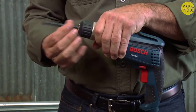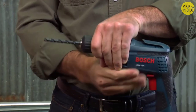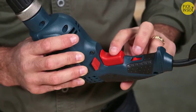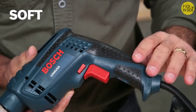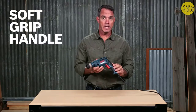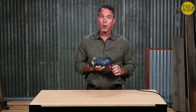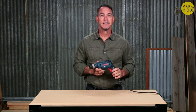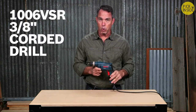The 3/8-inch Jacobs ratcheting keyless chuck secures accessories tightly for minimal slipping, while the lock-on switch is recessed to prevent accidental lock-on. A soft grip handle adds comfort for all-day use, and service minder brushes automatically shut down the tool when the brushes need to be replaced. So this is it, the Bosch 1006 VSR 3/8-inch corded drill.